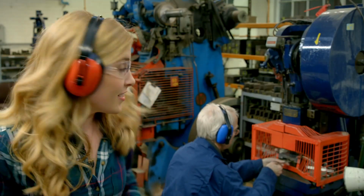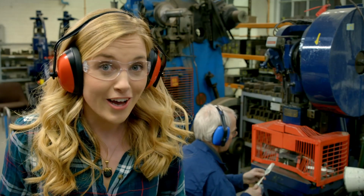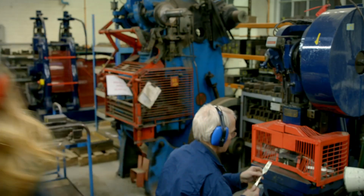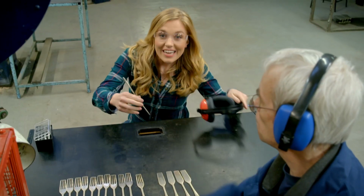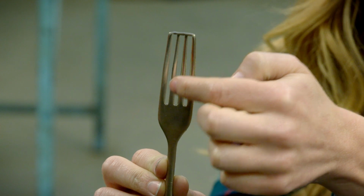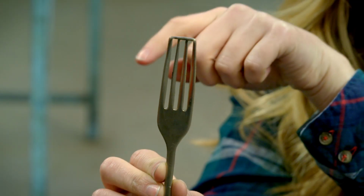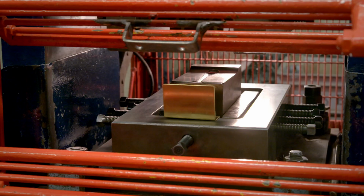The blanks are put inside this machine here, one at a time. It's called a piercing tool, and it cuts 3 slits into the fork. Can you see the 3 slits? 1, 2, 3. But what's this bit at the top? Well, it's called the gate, and it keeps the prongs nice and straight until the fork is finished.